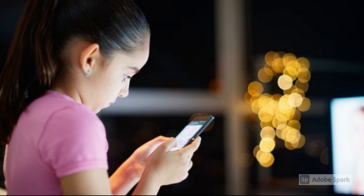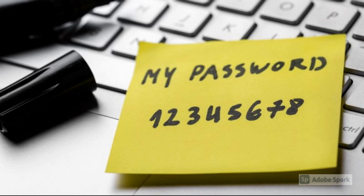If someone is able to access a personal account, they might find personal information you wouldn't want them to know, and often they can use this data to cause harm. But there are ways of protecting yourself against attacks like this. Creating a secure, easy to remember password is easier than you think. Follow these steps to create a password that's personal to you and hard to crack.